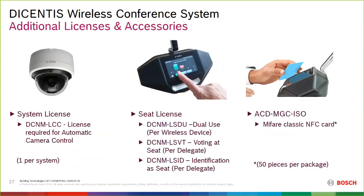So if you had 50 discussion devices and you wanted all 50 to vote, you'd buy 50 voting licenses, for example. And then, of course, the identification card is just a one-time system license there. Or I'm sorry, we sell the actual NFC cards, and then the identification license is per seat, but we sell the NFC card in 50 pieces per package.